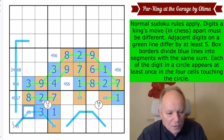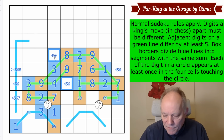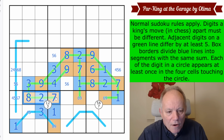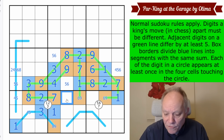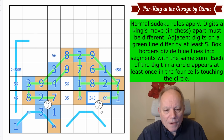Let's do some real Sudoku now. This must be a 1 on the old blue line. These 2 can't be 4. This can't be 4. In this row, we're trying to place 3, 4, and 5. Oh, we've got the king's move. I mustn't forget that. Thank you, Mr. King. Those aren't both eliminated from the 5, 6, 7 triple, unfortunately.